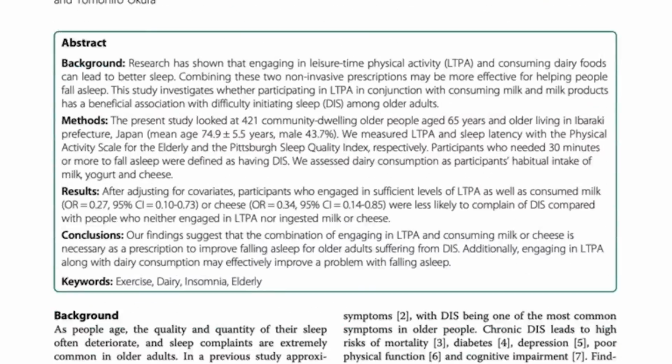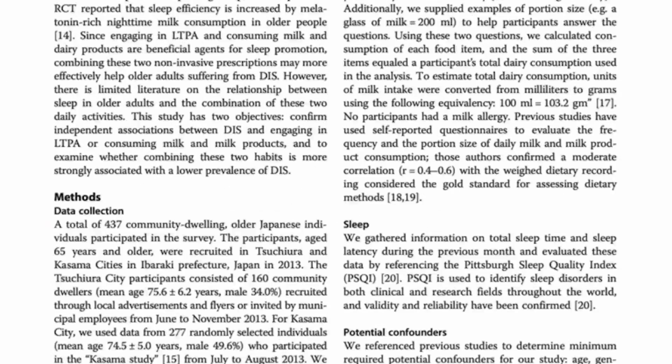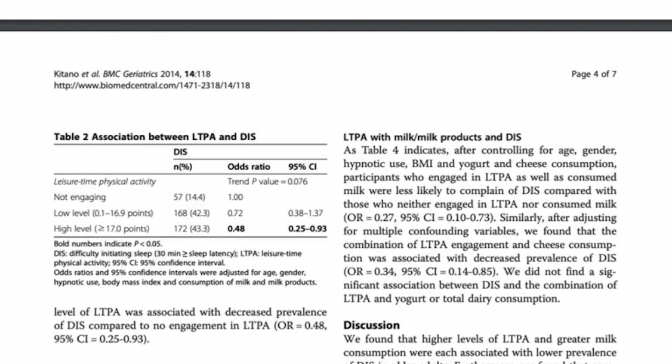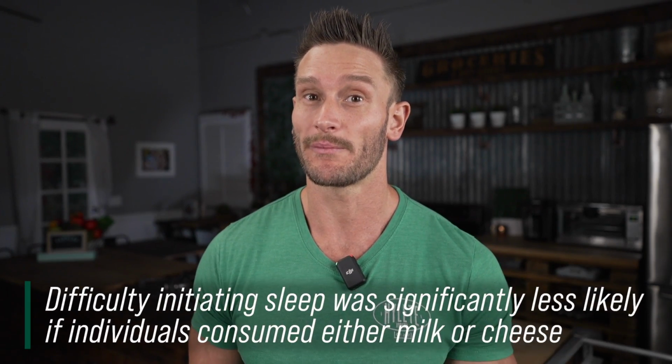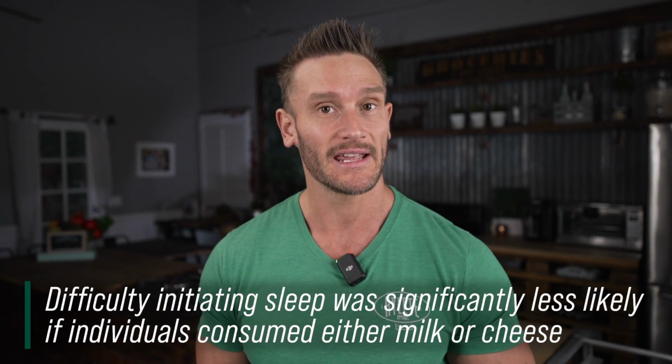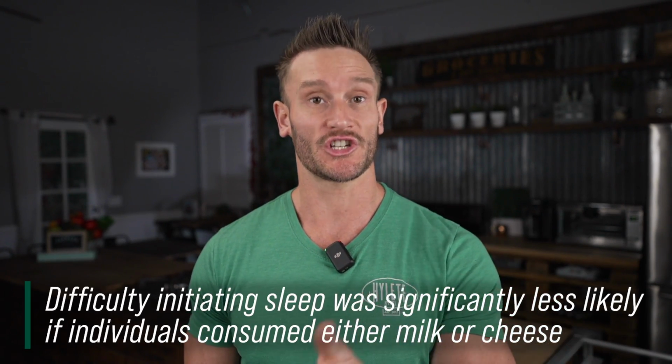Now there's a BMC Geriatrics study that demonstrated that when you have dairy, or when you have milk or cheese, it impacts sleep quite a bit. In fact, in this study, they took a look at 421 participants and they found there was better sleep onset and better overall sleep quality. And this was with milk or cheese. So what I've tried to do is say, okay, how do I put more raw cheese or raw dairy into my life? Like there might be in some Mediterranean cultures that are living close to a farm or on a farm, right?